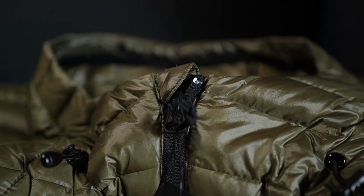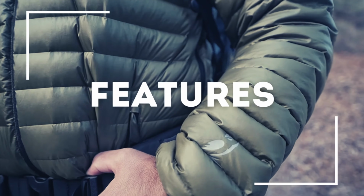The colors come in charcoal, olive, which is the one that I have, and then blue. All of the zippers are made out of a YKK zipper and are super, super smooth. Love all those specifications, who doesn't? But we're gonna go ahead and get on with the features, which is my favorite part, man.